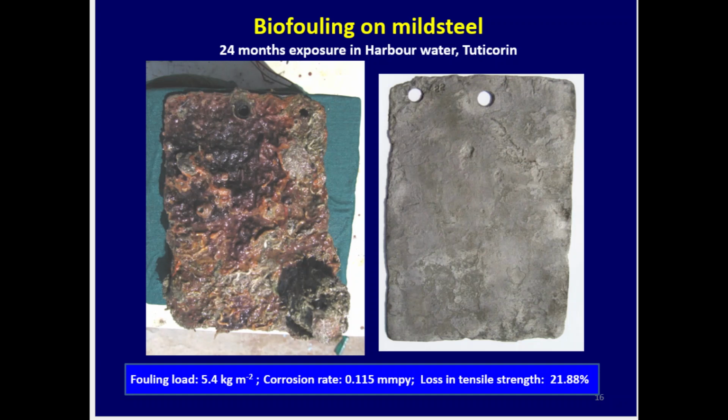Again, biofouling on mild steel exposed for 2 years in harbor water, Tuticorin. You can see the fouling load is about 5.4 kg per meter square, and the corrosion rate experienced is 0.115 mm per year. The loss in tensile strength experienced by mild steel in harbor water is 21.88%. You can see the bare mild steel coupon after removal of biomass and corrosion products using recommended pickling solutions. You can see severe etchings and pits, and crevices beneath attachment of hard foulers.